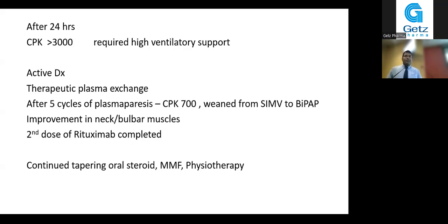So we gave 5 continuous cycles, 5 days of plasmapheresis. By that time there was a significant improvement. So we were able to wean the patient off the ventilatory support, and CPK came down. But at the end of it, she was due for her second dose of rituximab. We knew that rituximab takes a while to kick in, so we thought of continuing with the second dose of rituximab. The result was promising. The patient was improving.